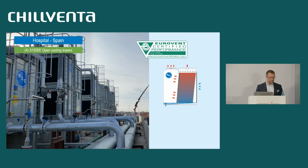The next reference is a hospital installation in Spain. There are 4 open cooling towers from our S1500 series. It has the same advantages as the previous. The differences are there's only 1 air intake side and 2 or 3 fans and motors, which gives redundancy in case of failure.